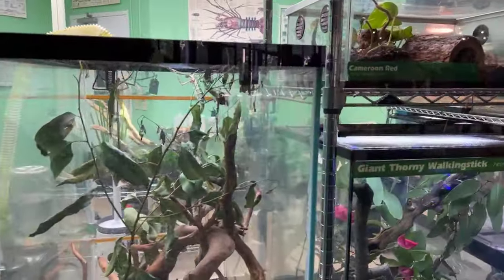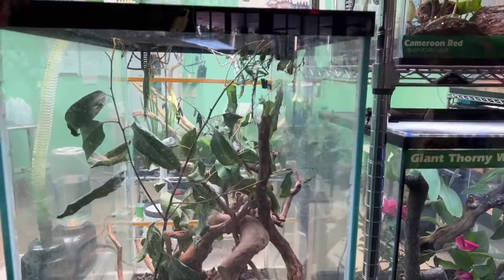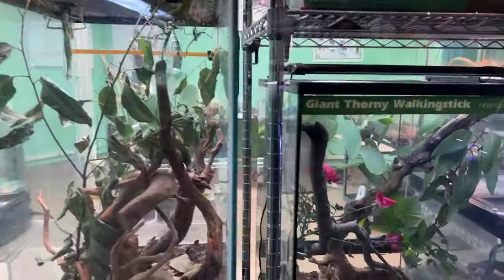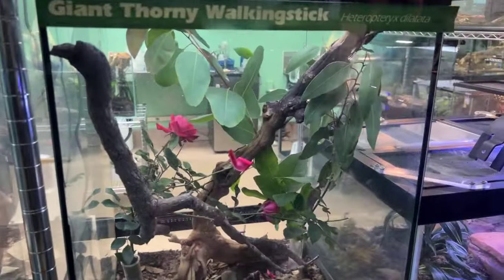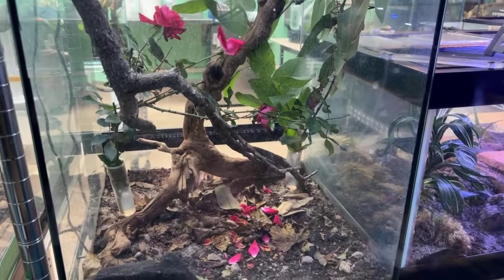Okay, let's check out some invertebrates. Also can be hard to find. Giant thorny walking stick. Probably looks very stick-like.